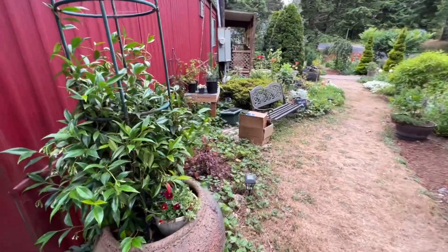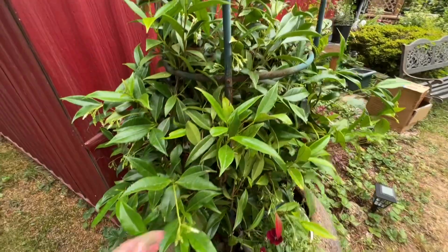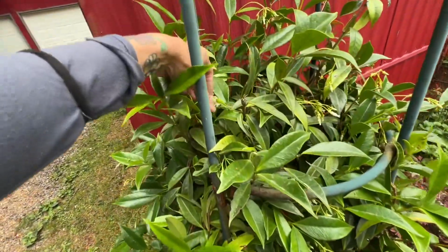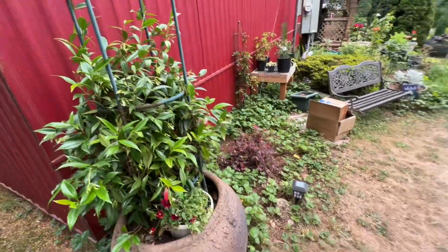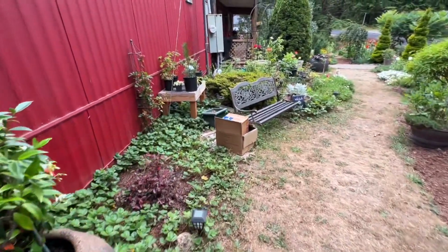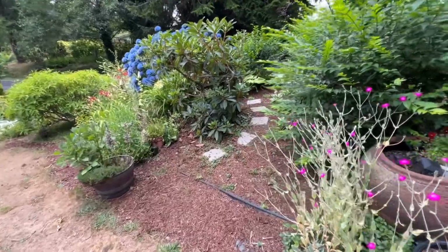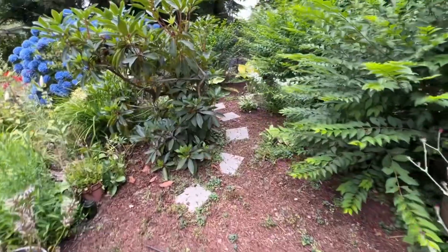So starting here with the jasmine, we have a lot of jasmine in bud form. A little bit has started to open up, enough that I can actually smell it right now. It smells divine. All right, so moving forward, we did a bunch of cleanup recently, so some blooms have faded since then.